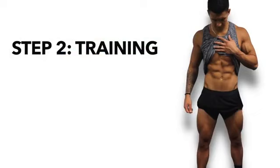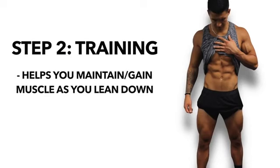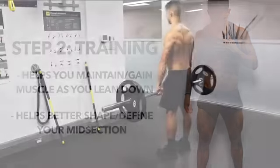Step 2 involves setting up your resistance training program, which is recommended because when combined with a calorie deficit, it's going to enable you to maintain your muscle mass as you lose fat and help better shape and define your midsection as you lean down.